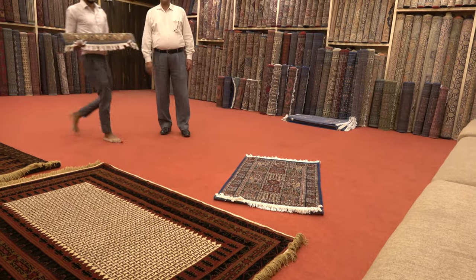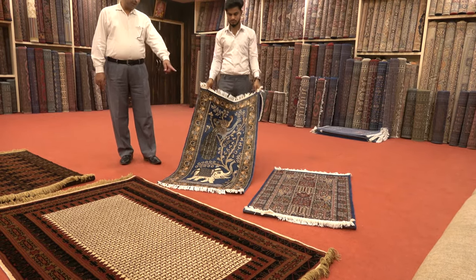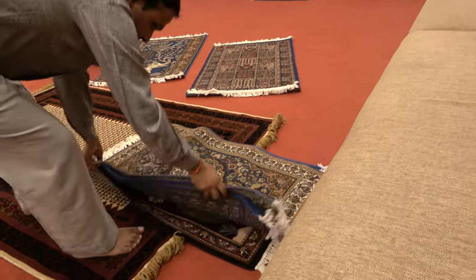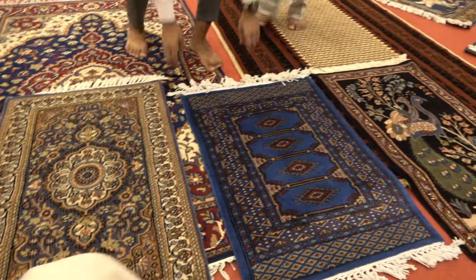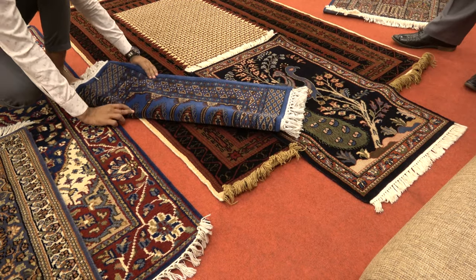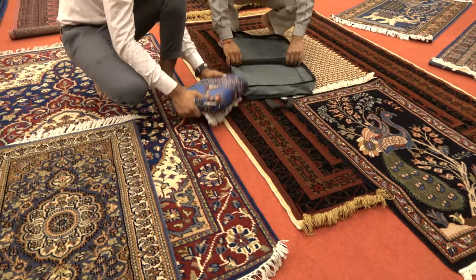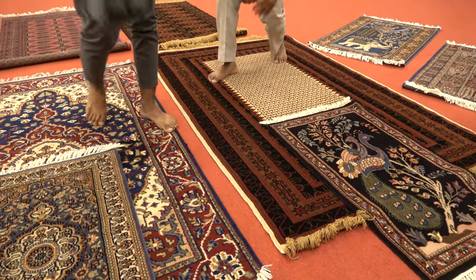This is one more design, a special design from Rajasthan, India. And this is the smallest. This is 2 feet by 3 feet. Look at this. Now we pack it very small so people can carry it very easily. Even smaller than this, we can pack it so people can carry it easily, and you will see the weight. This is just 800 grams. And you can just check the weight.